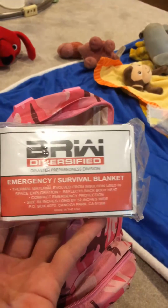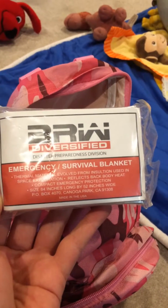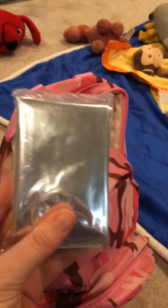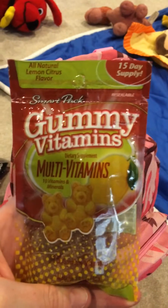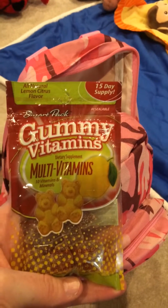This is an emergency survival blanket. Again, a lot of things off eBay. You can buy stuff like this out of China really cheap, or from survival websites. It is just like the ones that paramedics would use to keep you warm. There's the foil blanket, so they lock in your body heat. And then Walmart, of all places, has these little packs of gummy vitamins. It's a 15-day supply, and it's just got some extra vitamins that you might need if you're out in the wild or stuck in a storm cellar for a little while.